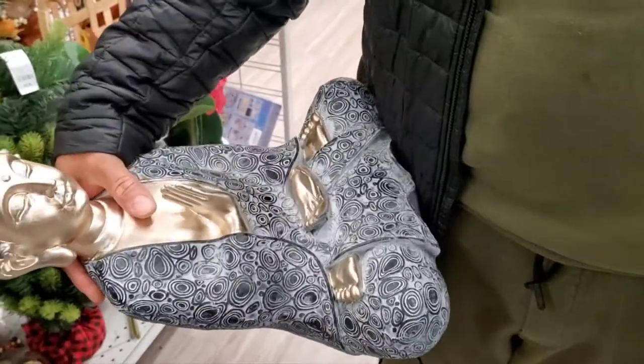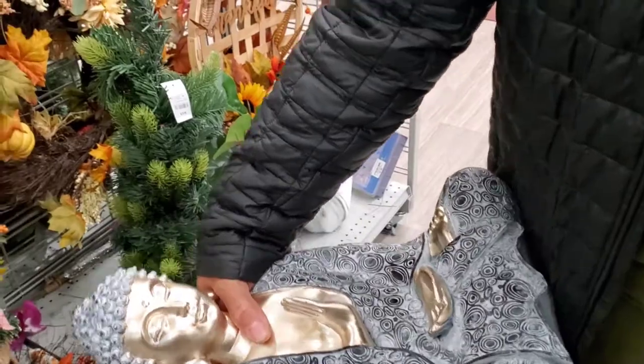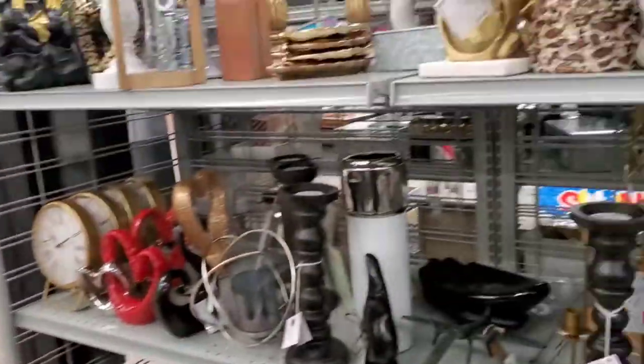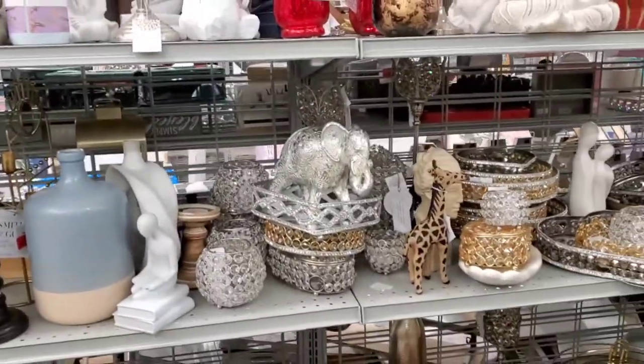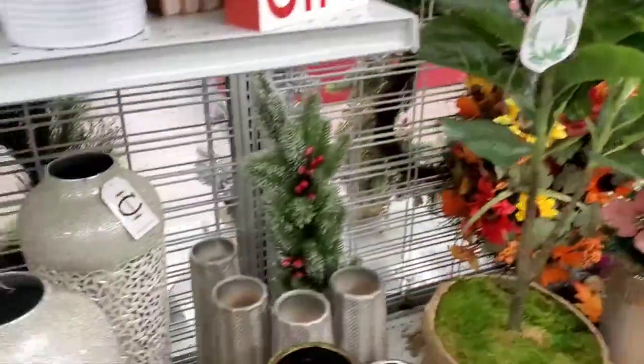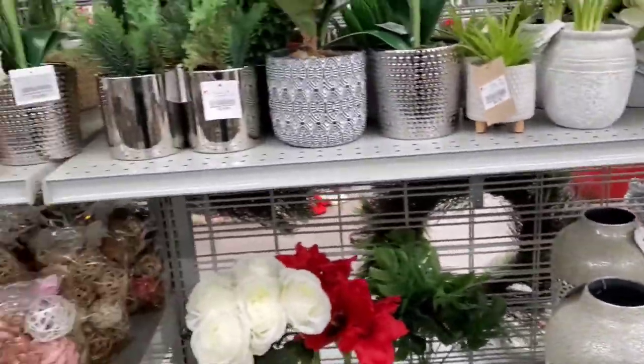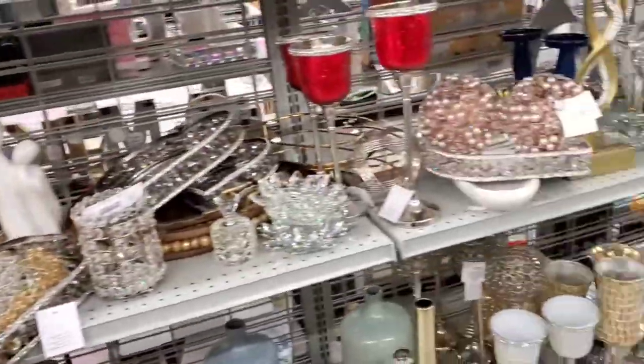What you think? That's why they're $89.99. It'll say they Indian, but they say made in China. Lord, honey, it's up to you now. You didn't change my whole look. I was so excited about them. You like these though? Okay, anything else?